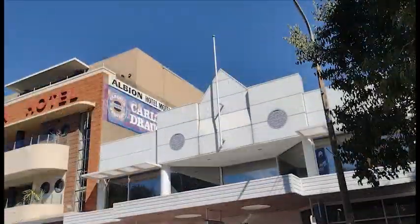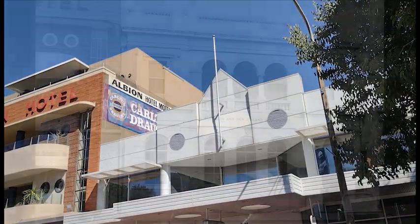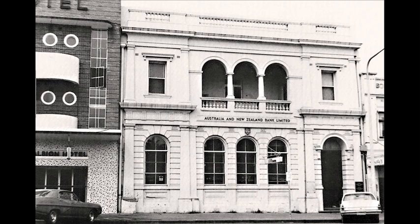The Bank of Australasia opened as a single-storey building on this site in 1877. A second storey was added in the mid-1920s. The bank became the ANZ Bank in 1950, and this branch closed in 1992 and transferred to a new branch further down Dean Street.